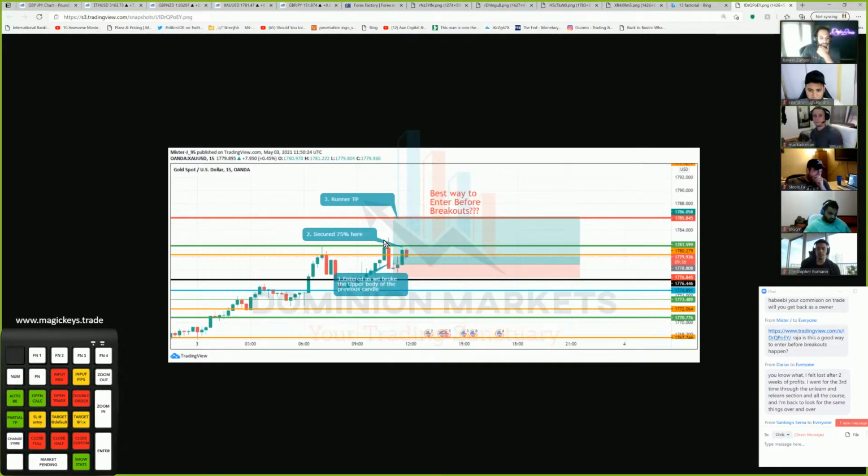Is this a good way to enter before a breakout happens? Best way to enter before breakout? There's no best way to enter before a breakout unless the breakout happens. The probability is here that we may continue breaking above this area, but I would still want to wait for the breakout, actually.